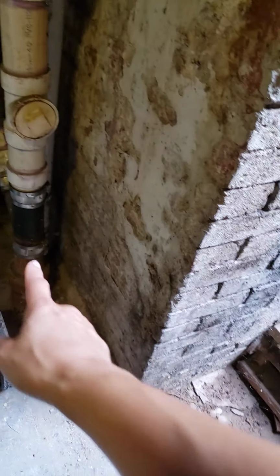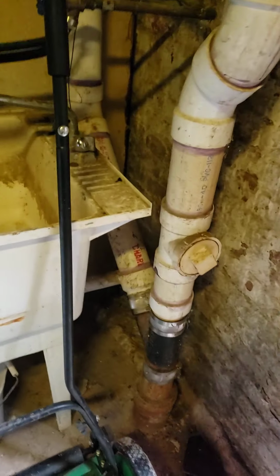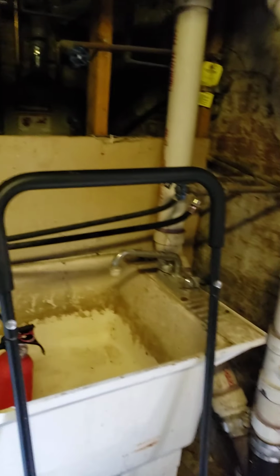Goes into cast iron. We don't usually get to see this in a house, but just to note, cast iron sewer lines are starting to fail in the district after a certain amount of years, as you would know, Ethan. They have longevity.